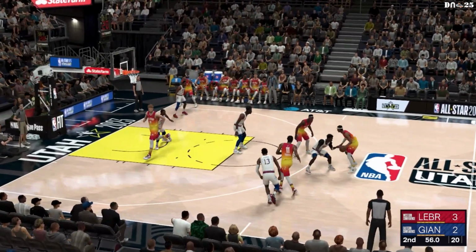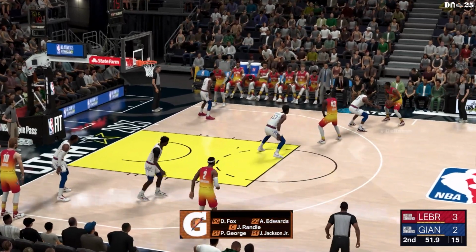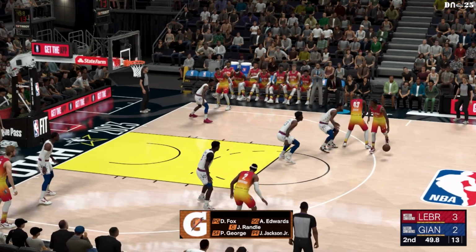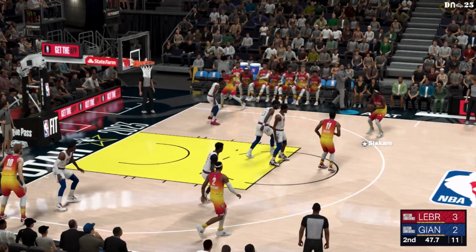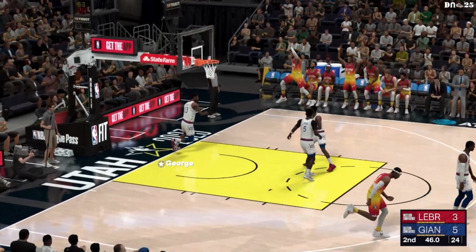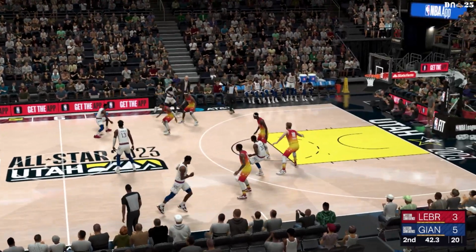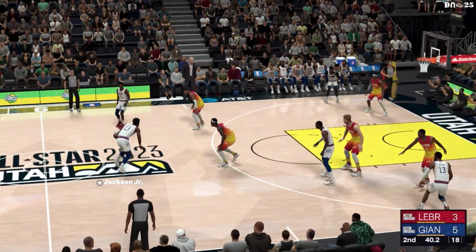On the court for the East All-Stars, Jackson is out there with George. Then it's Randle. Then there's Anthony Edwards. And it's Fox in at the point guard. And a wide open look for Siakam. Good. And it's DeRozan picking up the assist. Siakam's got the first basket of the second quarter for the East All-Stars.